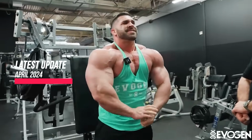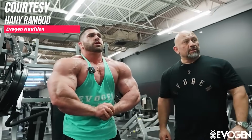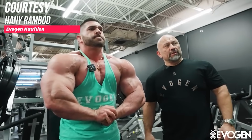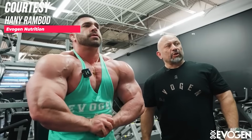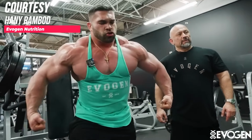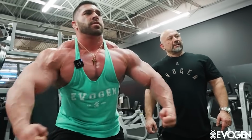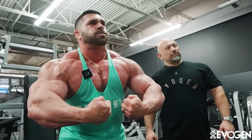So coming back to Derek. For this offseason, a major focus will be putting on more density and getting more thickness, especially in his chest and his shoulders area, which was his main criticism at the Olympia 2023, and also focus on getting bigger quads. So as of right now, about 6 months out of the Olympia, Derek is looking extremely lean, given that this is his off-season look.